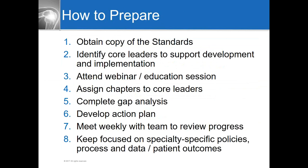And then lastly, keep focused on specialty-specific policies, processes, and data. This was one of the things that we really had to drill down on. We've got policies and things for all of our cases, but what really are we looking at specialty-specific? What are our orthopedic policies? What are we doing? Why are we doing it? It helped us to really take a deep dive into why we're doing certain things, what we're doing for our community outreaches, things like our marketing around our total joint program. So it really forces you to look in depth at your overall orthopedic program.